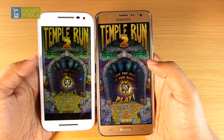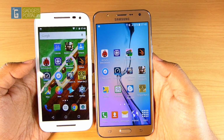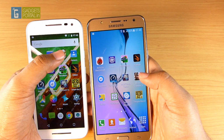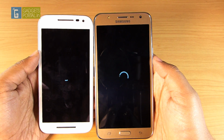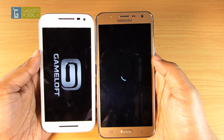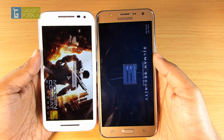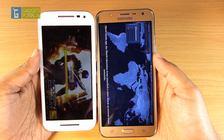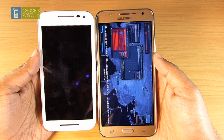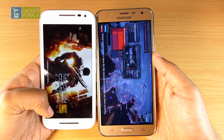In this context, I want to mention that I tried the super hardcore Nova 3 on the Moto G3 and also on the J7. G3 could not handle that high graphics game. The lagging was so much, the Nova 3 is not playable on the G3 at all, whereas the J7 can smoothly handle the Nova 3. You can check the channel for gaming reviews on both the phones. This Modern Combat 5 is actually loading on the Moto G3, so let's move on to the next test.